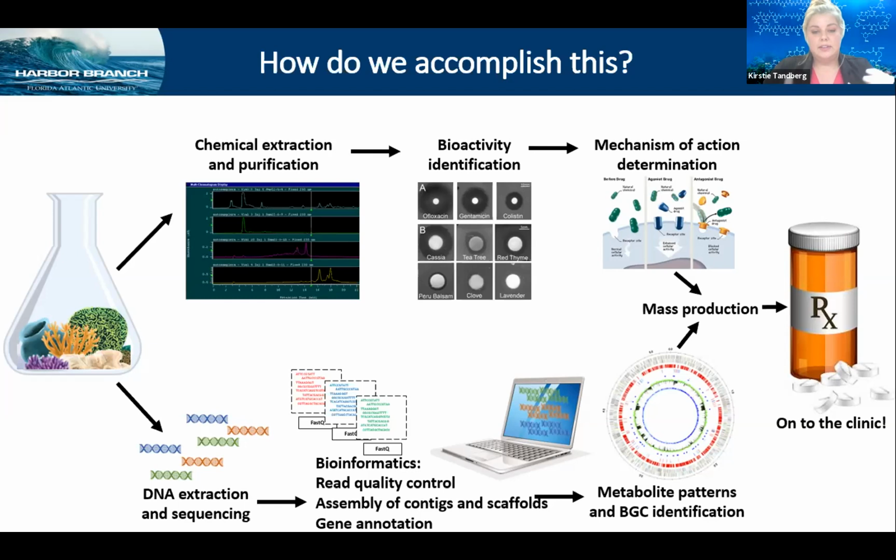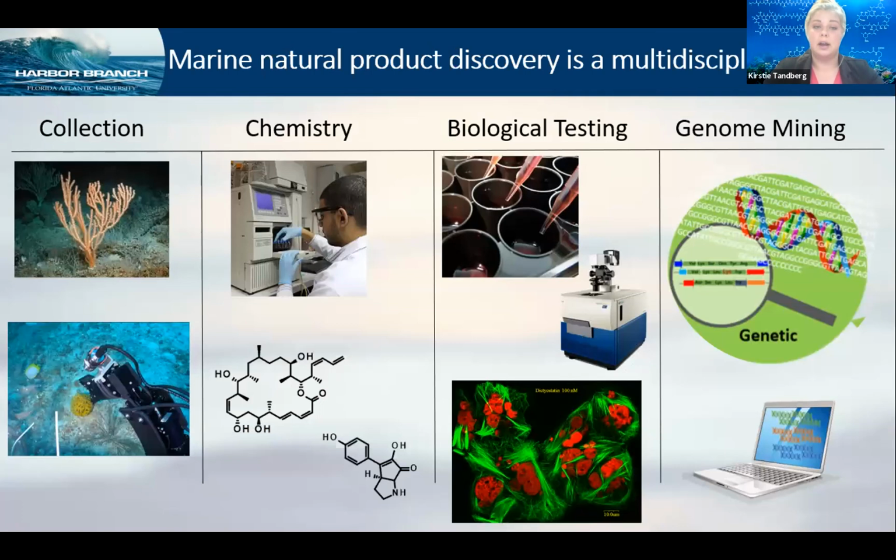So these two different pathways can be done independently or in tandem and really complement each other nicely in trying to get from the seafloor to the medicine cabinet. So marine natural products drug discovery is truly a multidisciplinary effort. It requires skilled engineers and taxonomists to operate submersibles and collect the samples into the chemistry lab, it requires skilled analytical chemists to purify and elucidate the structure or determine the structure of these organic compounds. Then onto the biology labs, it requires very talented cell biologists to test and identify a variety of different techniques.